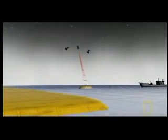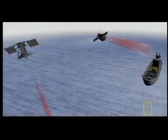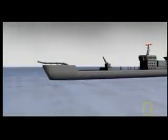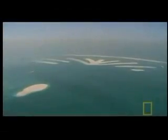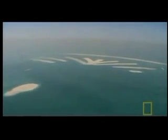Receiving signals from space and a fixed position on land, the height and position of the sandbars is recorded. With these coordinates, dredgers can sail into the exact position and rainbow the sand with pinpoint accuracy. Only by using state-of-the-art GPS technology can this awesome megastructure take shape. As the world watches, Palm Jumeirah becomes a reality.